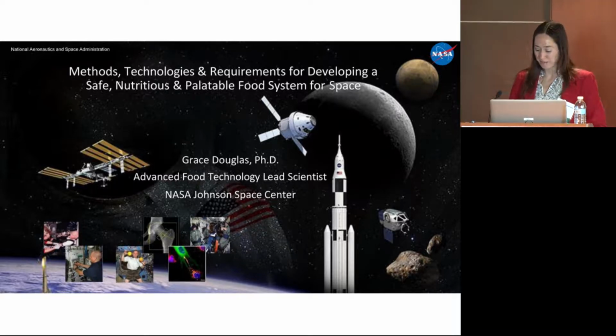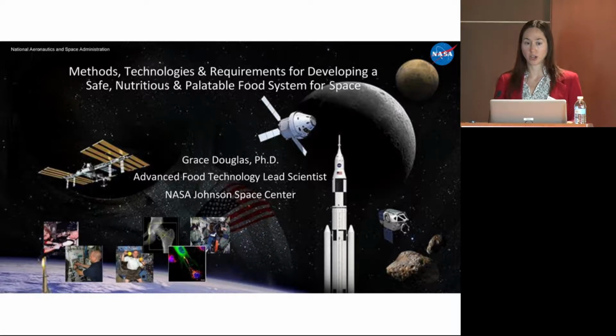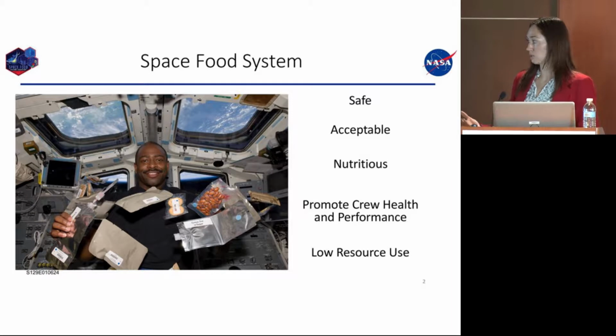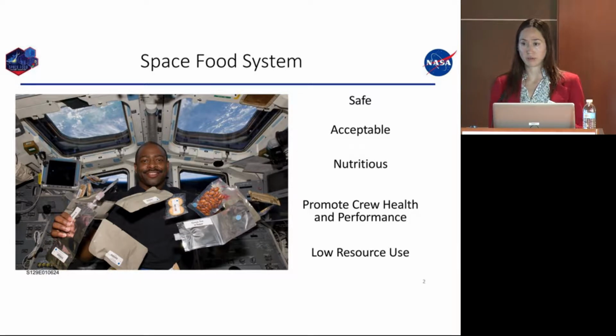So I do want to start by saying the speaker after me, Dr. Scott Smith, comes up with the requirements. He does a lot of research to come up with the nutritional requirements that end up being part of our food system, so we need to meet those nutritional requirements. There are three really key parts of a food system for spaceflight. We're providing all of the foods, so we need to make sure that entire system is safe, acceptable, and nutritious. And then we also need to make sure it's promoting crew health.